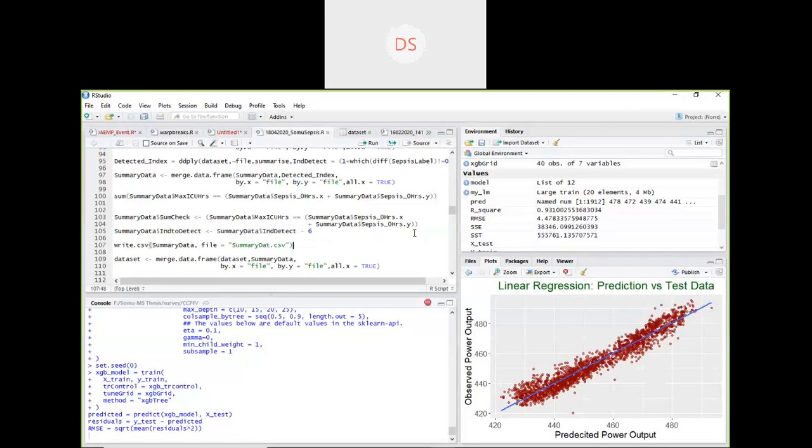Any other question? Regarding the example data set available from UCI or other sources, this data set is from UCI only. This CCP data set is from UCI.